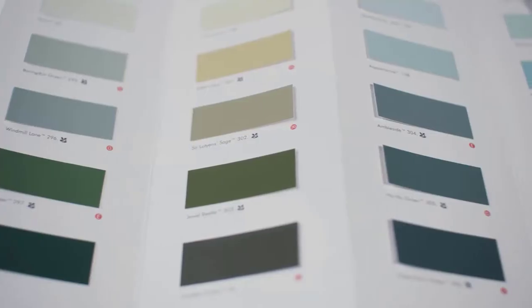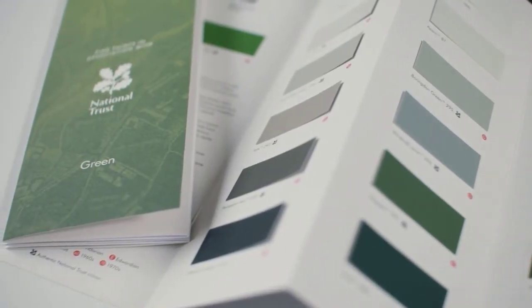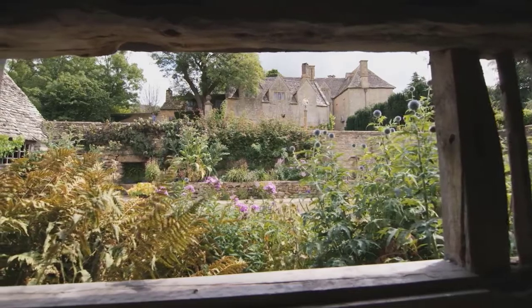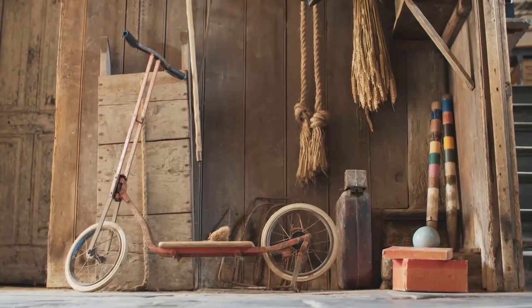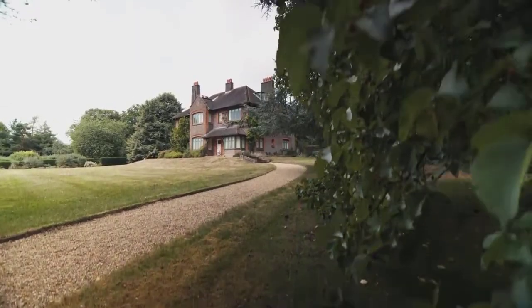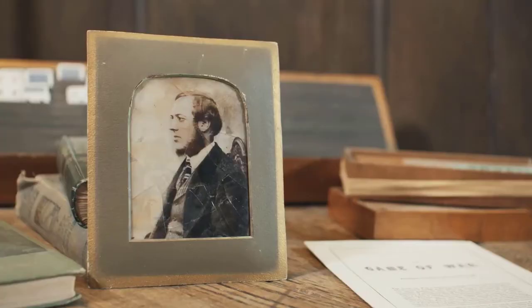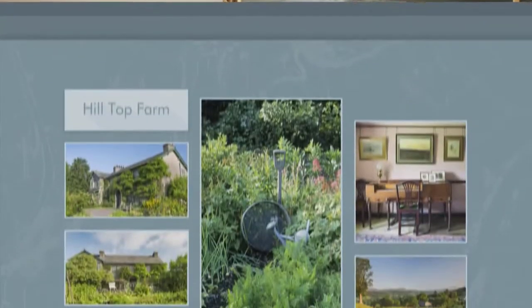The first project we have completed with the National Trust is a capsule collection of paint colours, simply called Greene. It contains 31 historic green shades, including many original colours that we sampled during extensive research undertaken in hundreds of National Trust houses and gardens. The palette is not only inspired by the magnificent properties in which we found the colours, but also by the people and the personalities who lived in them.